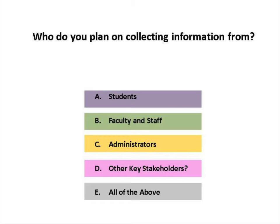We've got, okay. So folks are either building it in or at least thinking about building it in. And maybe if we could think about some examples of other key stakeholders. Does anyone have any examples of other key stakeholders whose perspective it would be useful to get, or collect information on?